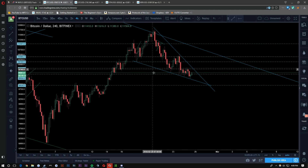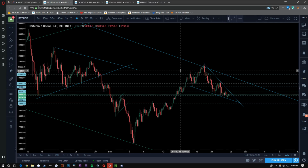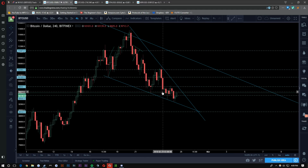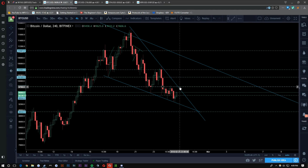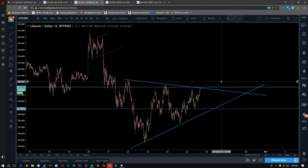I'm gonna zoom in a little bit. The head and shoulders is kind of forming, and the falling wedge is still in play. In fact, if we zoom in here, you can see that even this morning we had a touch of the support, almost 2 touches, a double bottom, and it looks like Litecoin is about to be breaking out of its triangle.